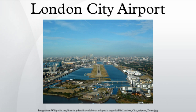Further expansion: on December 2, 2005, London City Airport DLR station opened on a branch of the Docklands Light Railway, providing rail access to the airport for the first time, and providing fast rail links to Canary Wharf and the City of London. By 2006, more than 2.3 million passengers used London City Airport.